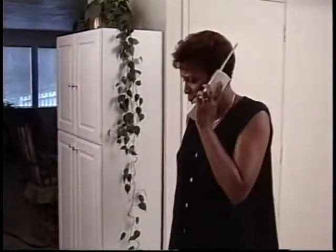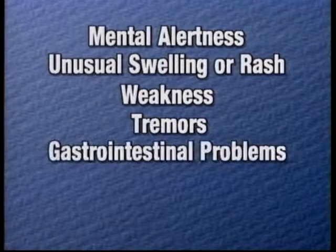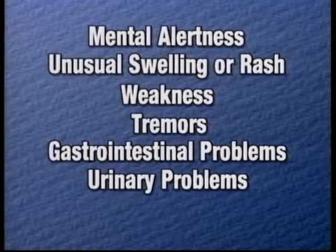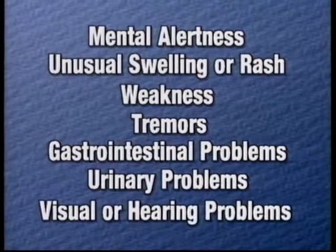Call your doctor if you observe an adverse reaction to medication. Is there a change in mental alertness, such as difficulty concentrating, forgetfulness, or confusion? Unusual swelling or rash, fainting or extreme weakness, tremors or stiffness, gastrointestinal problems such as indigestion, constipation, diarrhea, or vomiting. There may be a loss of bladder control or difficulty urinating. Call the doctor if there is a visual or hearing problem, such as blurred or double vision, loss of hearing, or ringing in the ears.